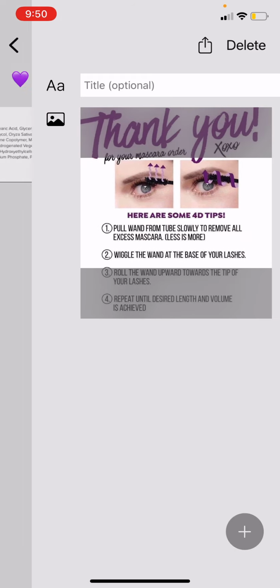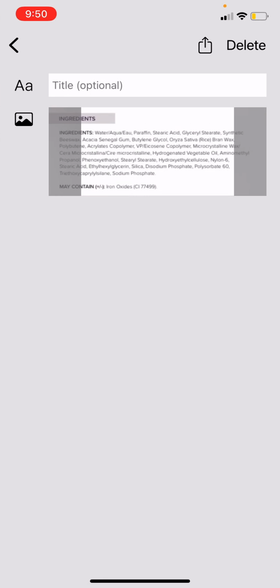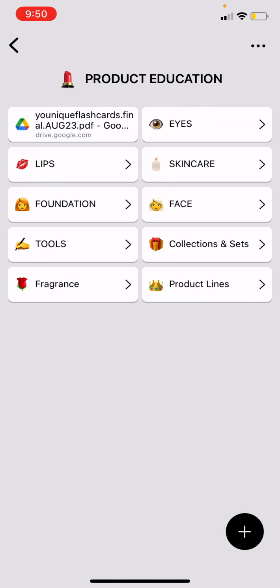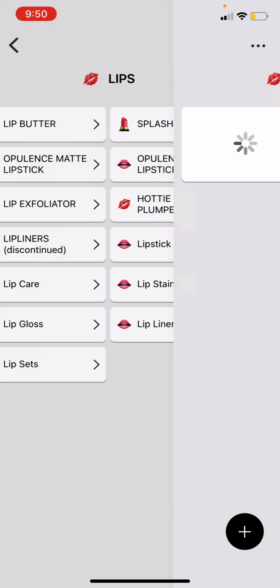But the rest of these have quick links to ingredient lists, okay? Ingredient list. Thank you. That one's a thank you card. This one has the ingredients. If anyone's like, what are the ingredients for the 4D mascara? I have allergies. You can send that to them. Addiction palettes. Maybe those eyes aren't filled up yet, but that's okay. Let's do lips. We're still building this in.